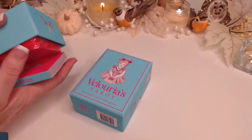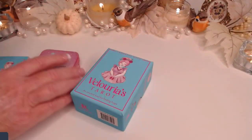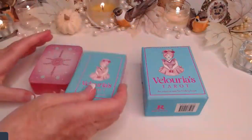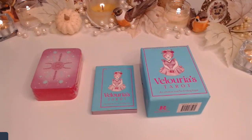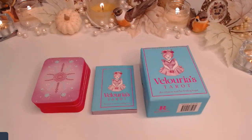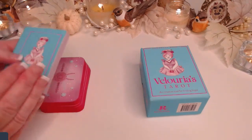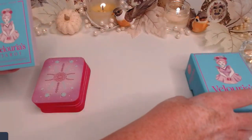That's kind of fun. I'm going to take a moment and unpack this packaging also, but let's put this back together. We're going to take a look at this little book, and let me just take the plastic off. Okay, so I can't wait to see how this deck is, because so far I'm just getting this impression like super cute, super cute. I needed this. So glad I bought it.